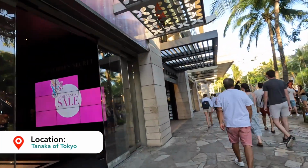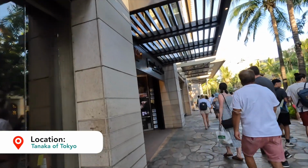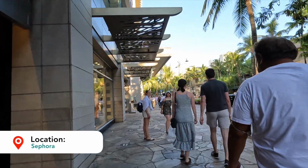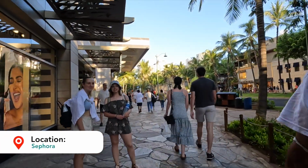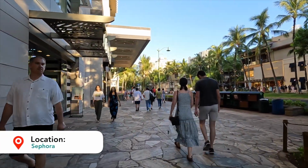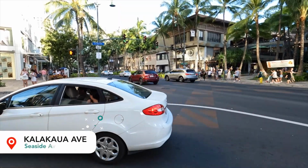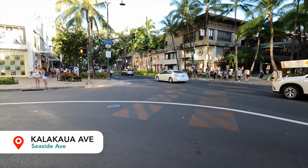We're gonna go ahead and walk a bit farther down Kalakaua Avenue, which is this main drag. The intersection coming up ahead is the intersection of Kalakaua Avenue and Seaside Avenue. On that specific intersection, you'll also see an H&M clothing store. That's where we are now. And then as you can see on the left-hand side is the H&M clothing store.